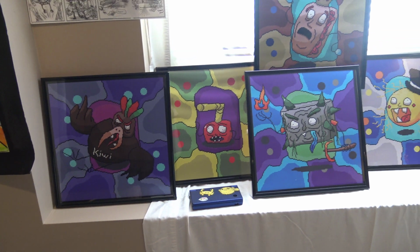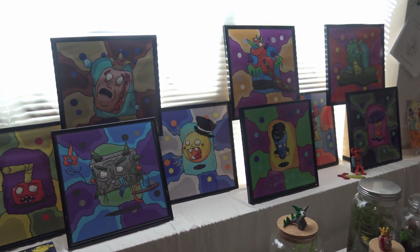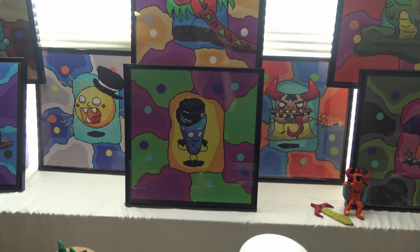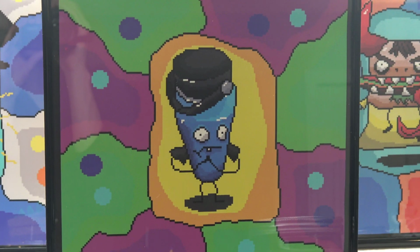There are 2 sets of pixel art on display here. This main one is a series of, I believe, 10 paintings. Not paintings, like pixelation creations, and these are all based off of enemies from Earthbound or Mother 3. This guy was based on a Hydro Flask. I'm sure you can kind of get that.